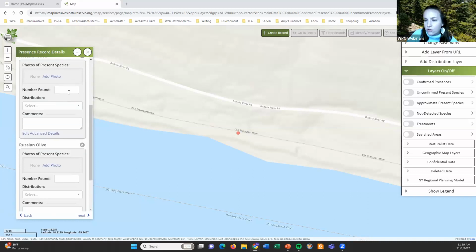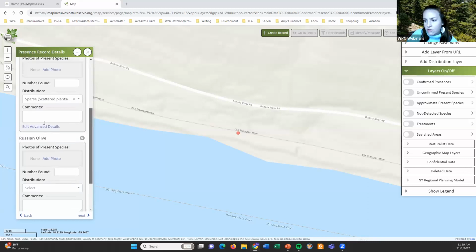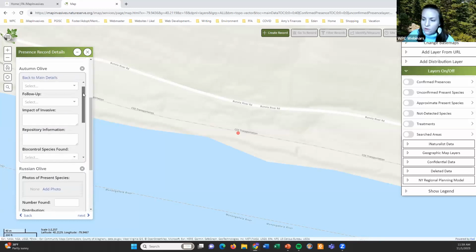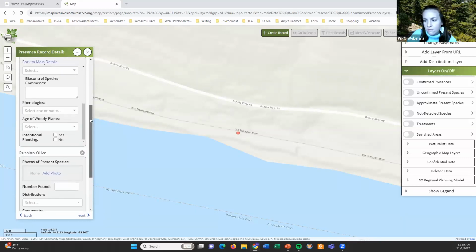But we do have some additional data fields here that you can fill in. They are not required, but they are there in case you would like to use them. So you can say the number of the, in this case, plants that were found, and the overall distribution of those species. You can choose one of these options that makes the most sense. And then any applicable comments or additional information that might be helpful, you can include here. There is an advanced details section here that you can click on. It's going to give you the option to fill in some additional information that is not required, but it is there in case you would like to fill that in.